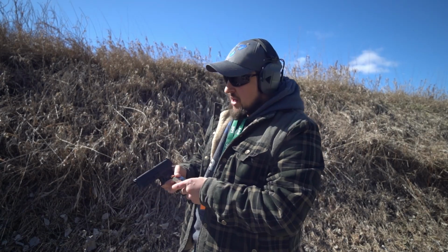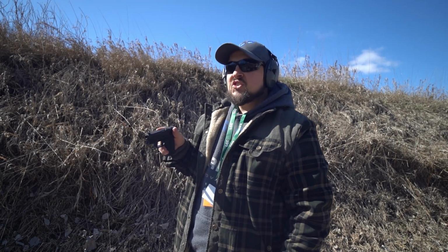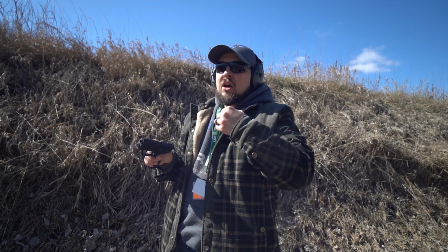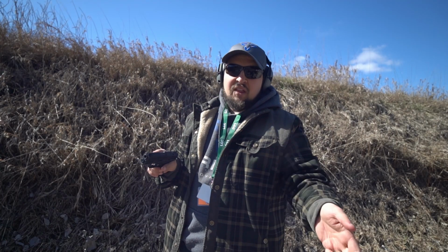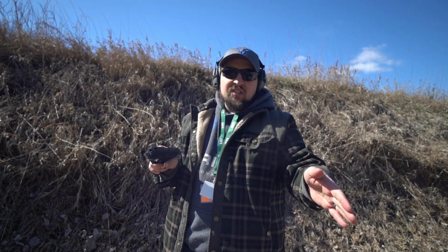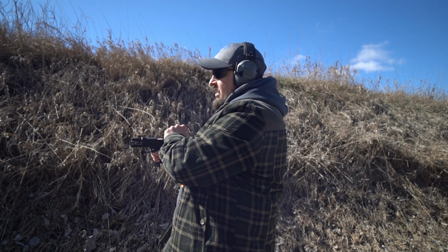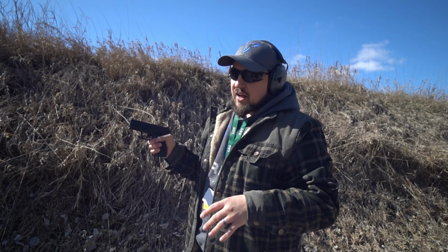Now, I will say that the Hellcat is significantly snappier when doing this than any of the other guns. It is less comfortable to shoot even than the standard 365. Now this time I'm running the Wilson Combat XL grip on the 365, but I've run this with the standard 365 grip and it is a little bit more comfortable than the Hellcat is.